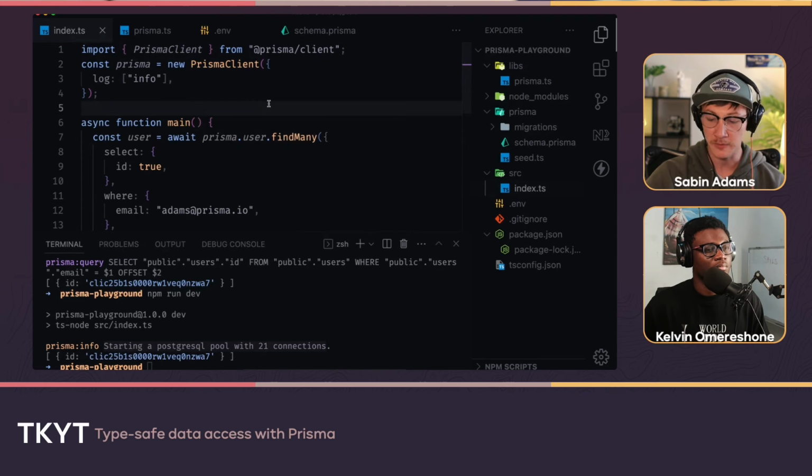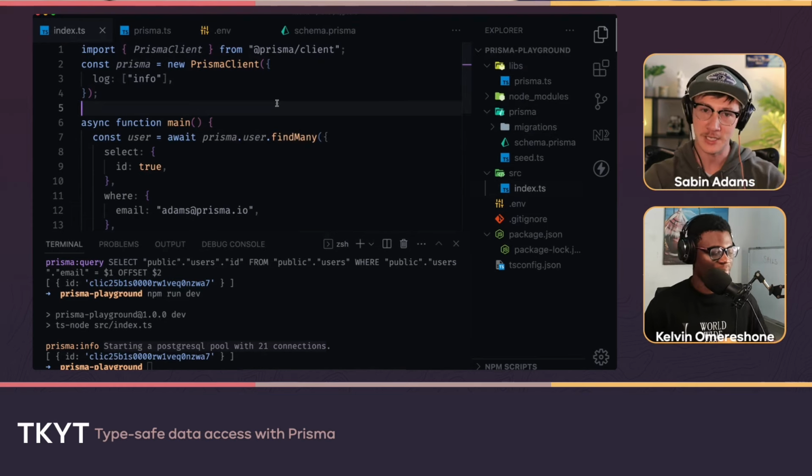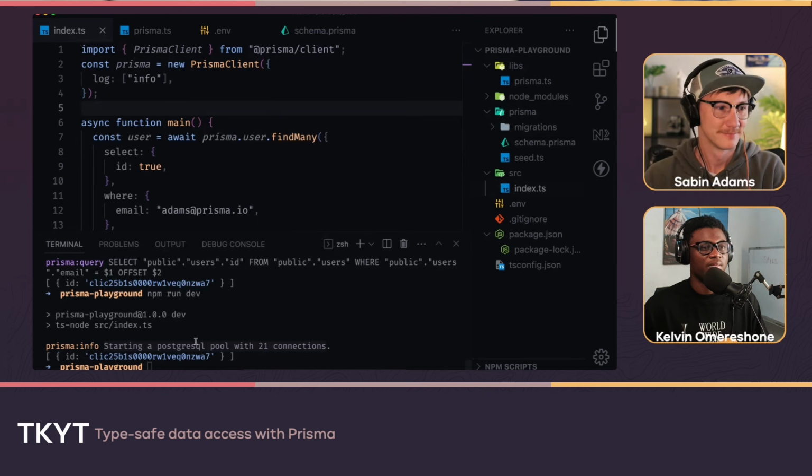Because when you're developing with Next.js, it has live reload, and every time it reloads, it would create a new Prisma client. You don't really want that. So in a normal application, you would instantiate it in its own file and do that check before you actually use it. Cool. So that's definitely fine. I love it.